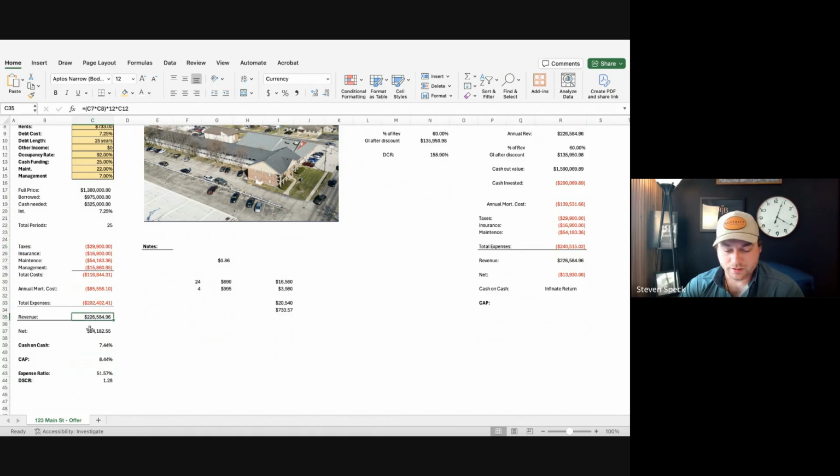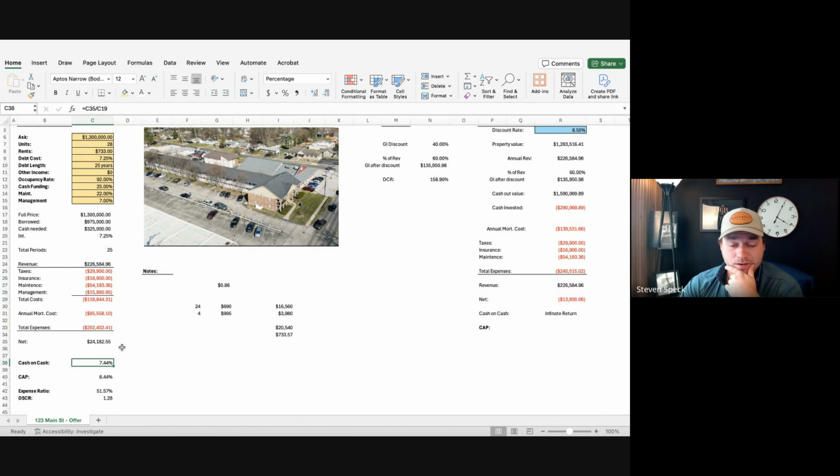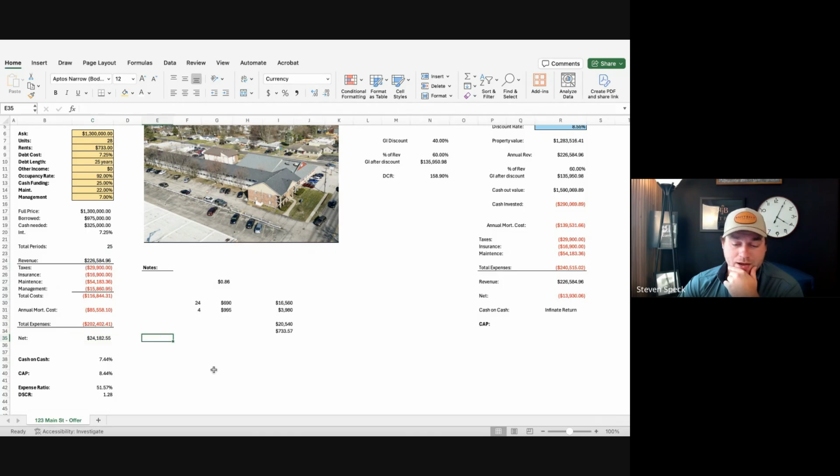You take your top line, and to make it easier for everybody, we can look at it this way. You got your revenue here, take out your taxes, your insurance, your maintenance, your management, your total costs, then take out your mortgages, and here's what you're left with: 24,000. So 7.44 cash on cash doesn't look bad. But think about this: what happens if you have to remodel 2 units at 10,000 a piece? Then you only made 4,000.